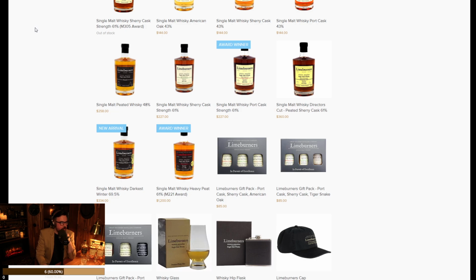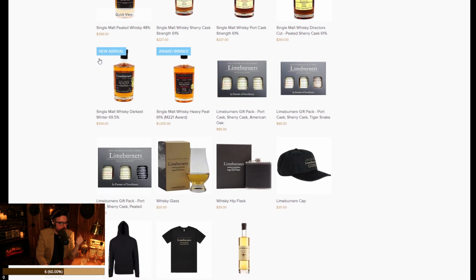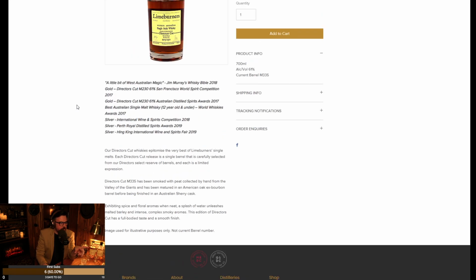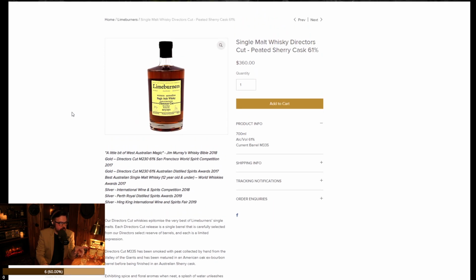So anyway, they do a sherry cask, they do an American oak cask, they do a port cask, which is quite good. And of those three, I think they do a cask strength and a standard 43% as well. You can see that the cask strength varies, often dependent on what it is. There's the Director's Cut Peated Sherry Cask. I haven't tried this. This looks actually fantastic.